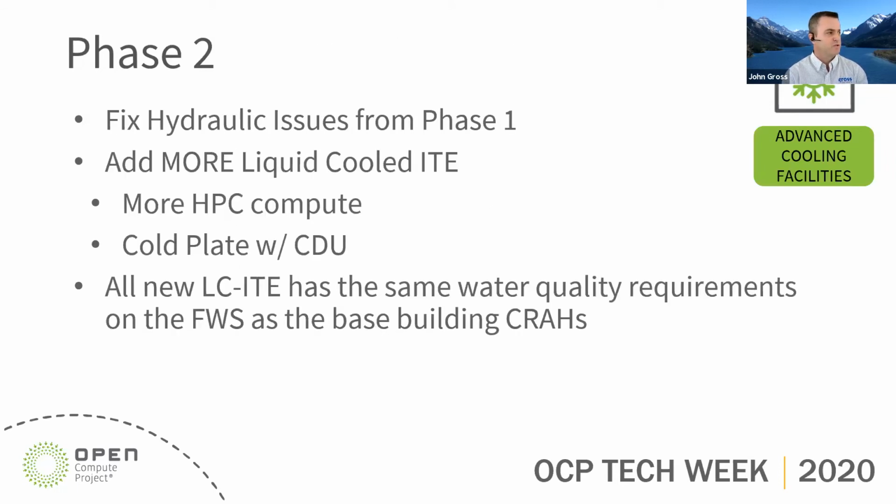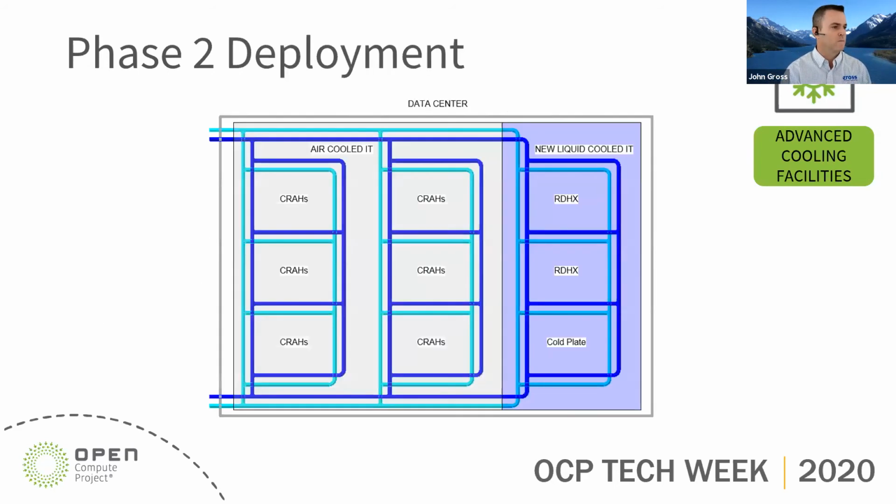So we go into phase two. Phase two is we've got to fix the hydraulic issues from phase one, specifically the working pressure. We're adding more liquid-cooled ITE, more HPC compute, but this time we're going cold plate with CDUs. Again, the primary side of the new ITE had all the same water quality requirements as the existing system, so we were good to go there.